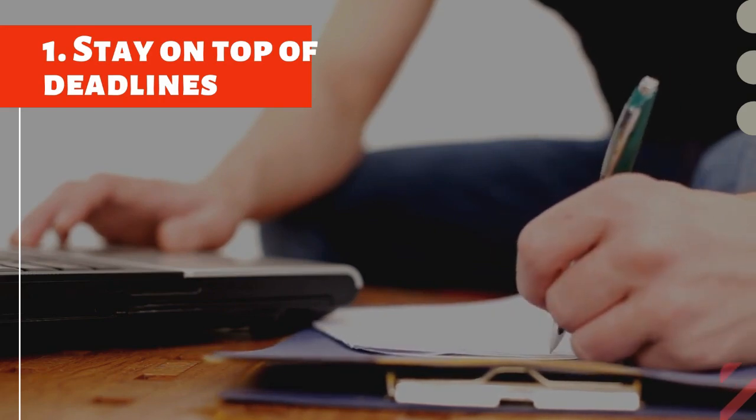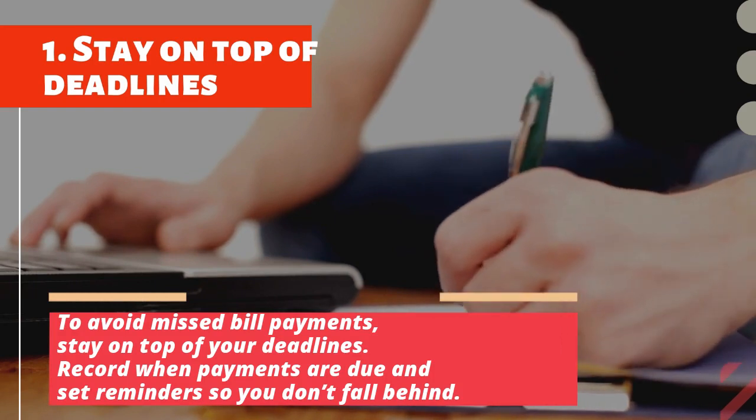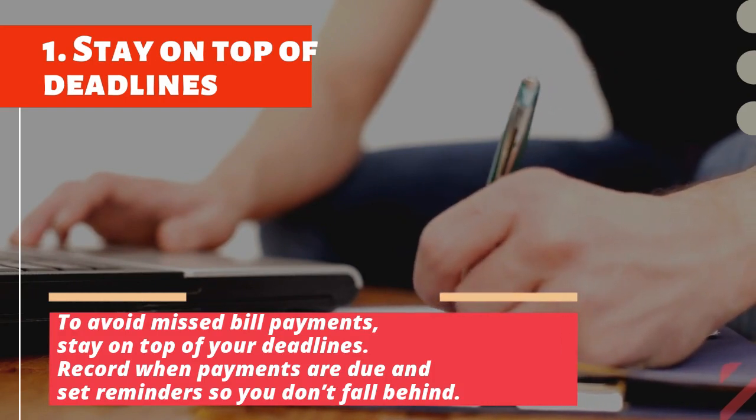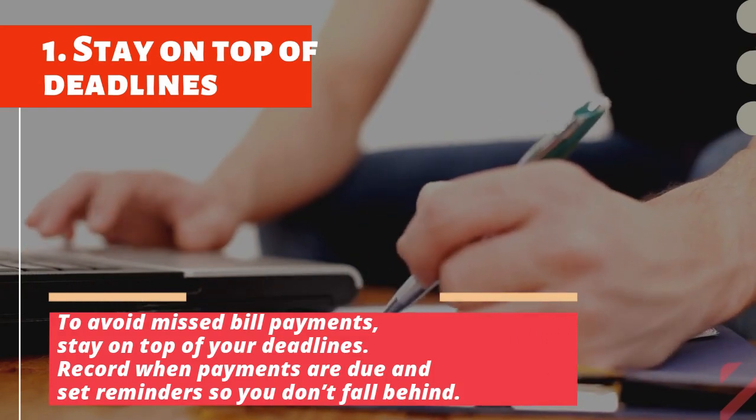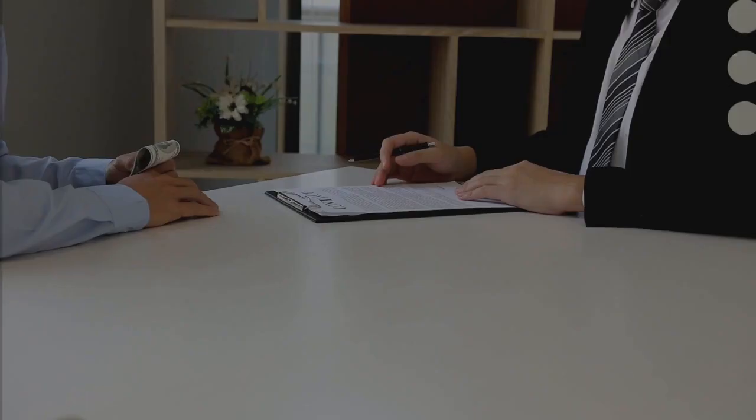To avoid missed bill payments, stay on top of your deadlines. Record when payments are due and set reminders so you don't fall behind. Pencil in due dates on a paper, phone, or computer calendar and get on a consistent payment schedule.